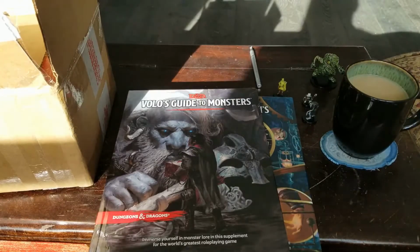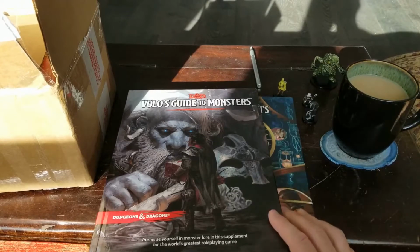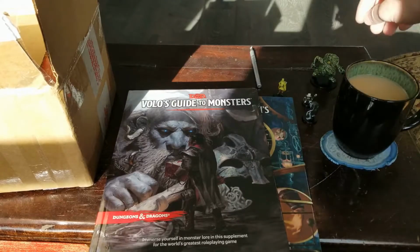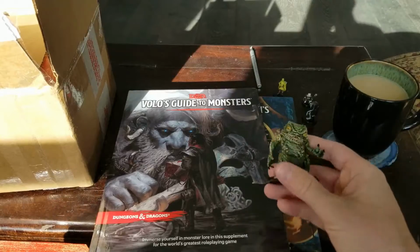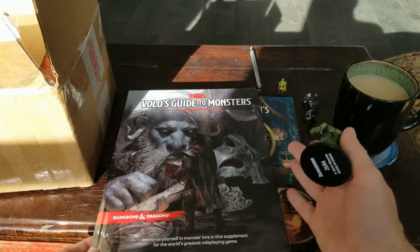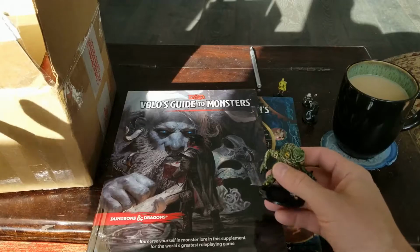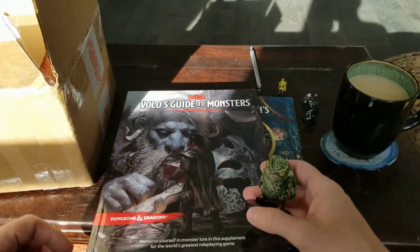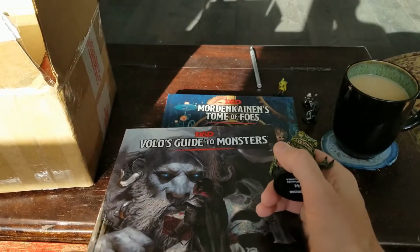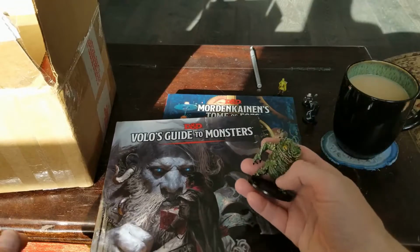So yeah, as with my last unboxing video where I bought the latest Pathfinder brick, I got one box of this one. This is the new D&D Monster Booster brick. This one comes with all kinds of things, and the theme is Volo's and Mordenkainen's monsters.